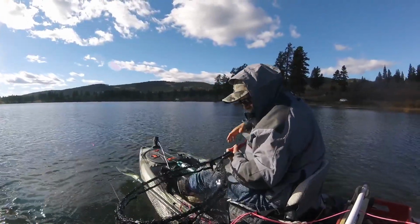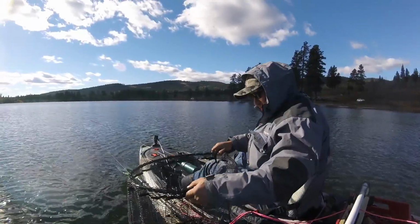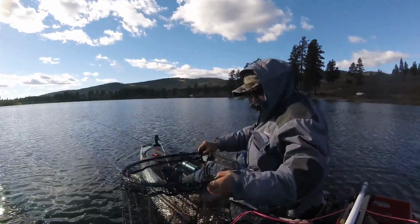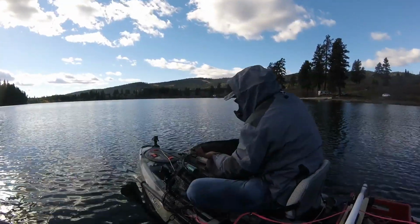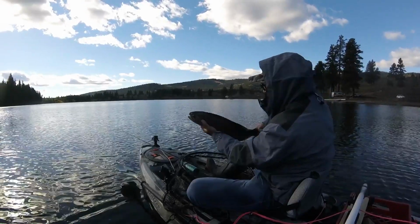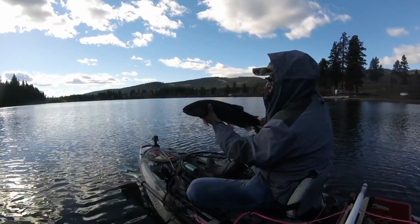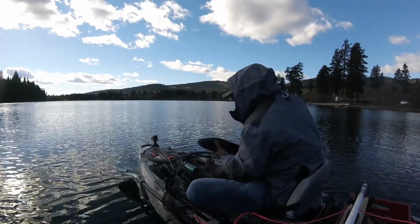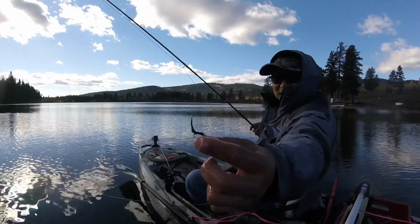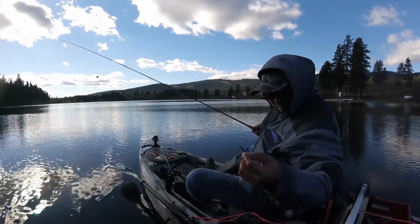Oh, that's a monster. That's probably the biggest fish in this lake. That's a monster. 20 plus. Look how big it is. 20 plus. Wow. It's a colored fish. Just a tiny, tiny black micro leech. That's it.